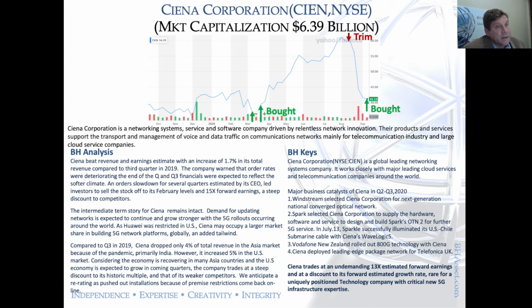Right. In fact, after reducing by 2/3 or more our Ciena position near the highs, we recently started nibbling to replace the sold shares. So anybody that was able to trim some of those high flyers at the top now has an opportunity to buy stuff 20% lower.